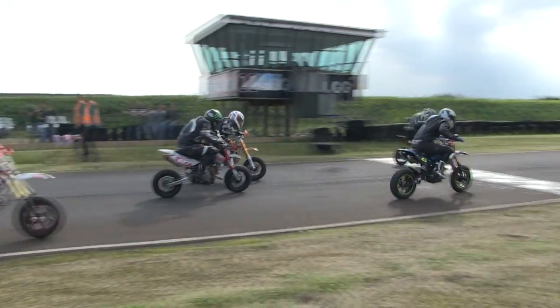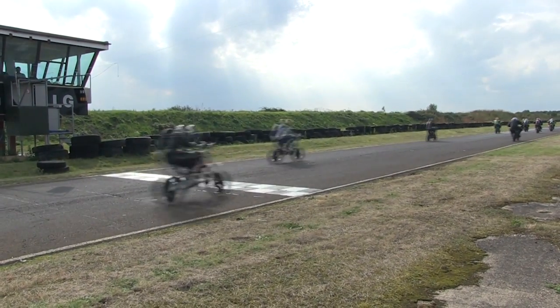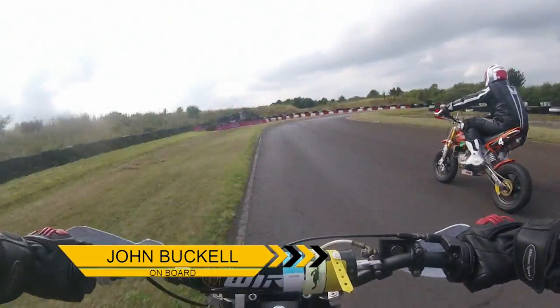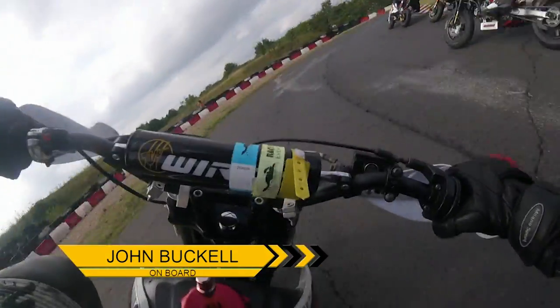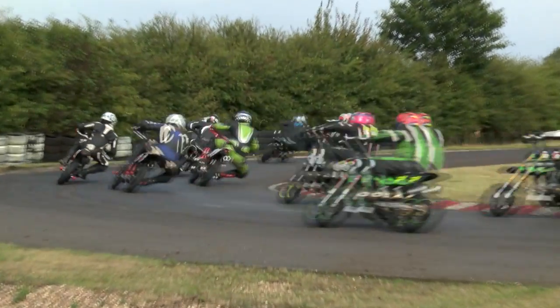And the flag drops for the pit bikes. They go charging into the first corner. Quite a few riders at the front, and a good start going to be essential. We're on board with John Buckle, goes round the outside and goes for the lead, but not going to be enough. It looks like Bradley Speed, number 4, gets the early lead into that first corner.